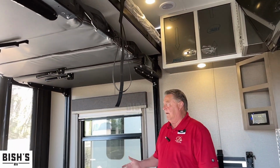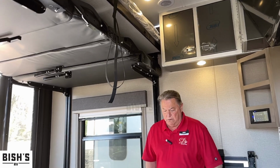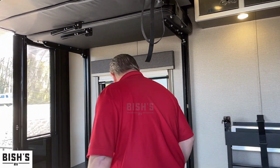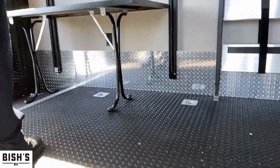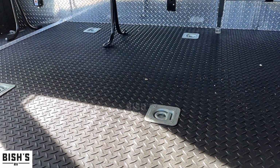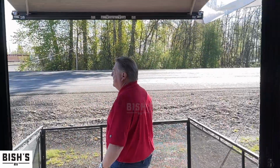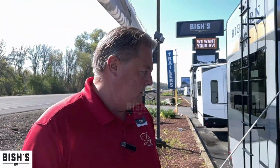So we can go in or out on the patio. Got the big heavy D-rings. Got the nice insulated garage floor here. Storage for the rear step for the rear patio. Get out on the patio. We have the overhead awning, lights, 3-season patio doors on the garage.